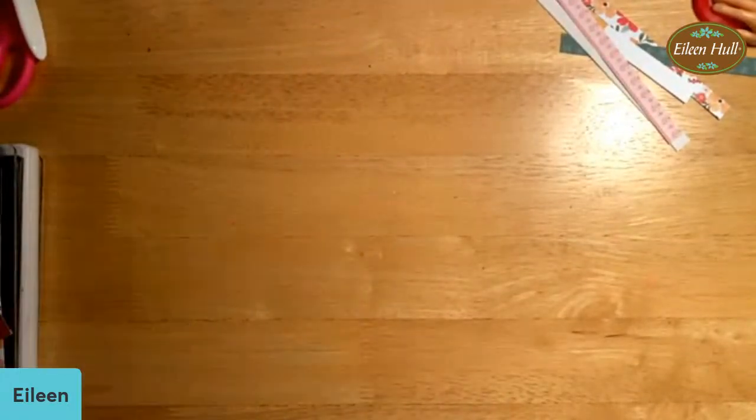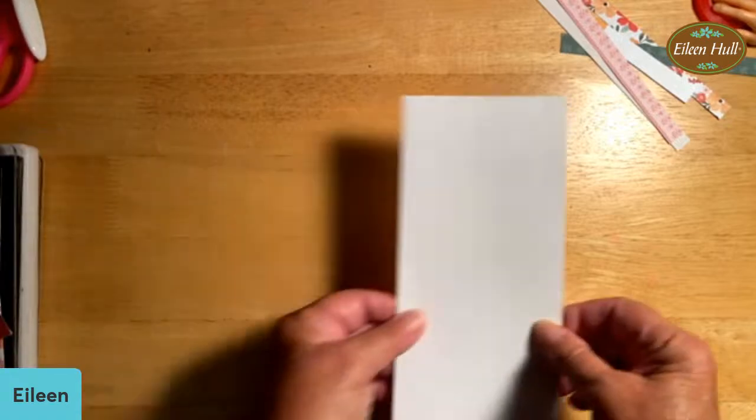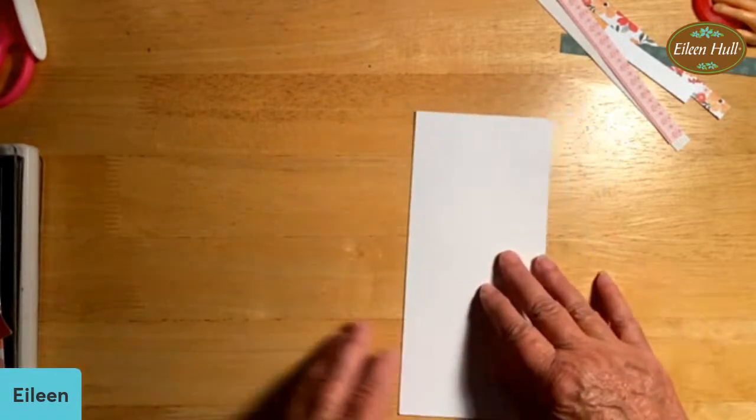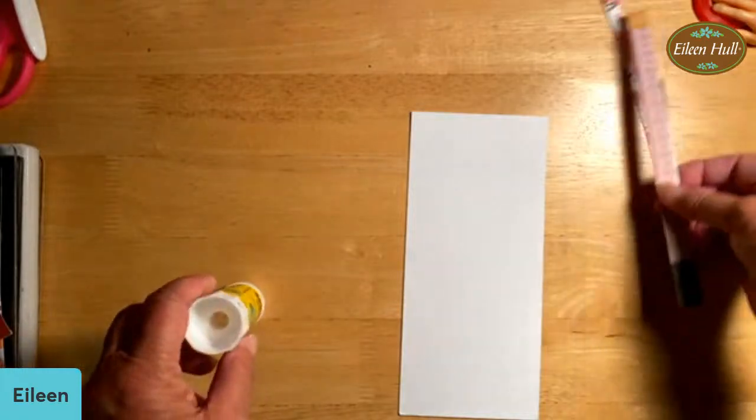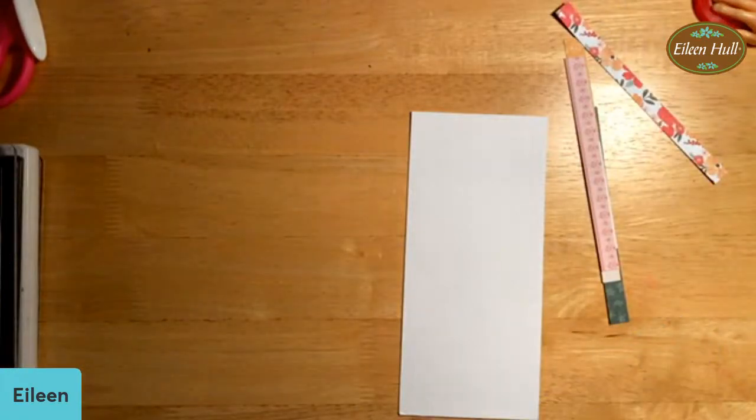It was with the white paper. Oh, here. Okay. So I do have a glue stick. So what I'm going to do is just adhere this on.